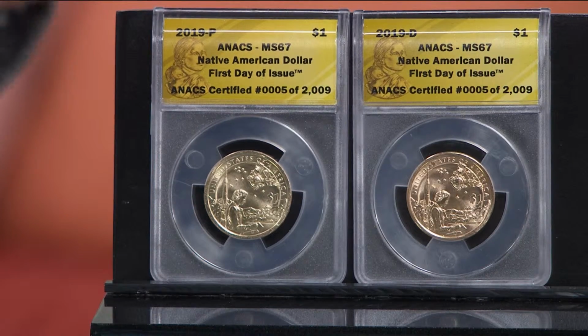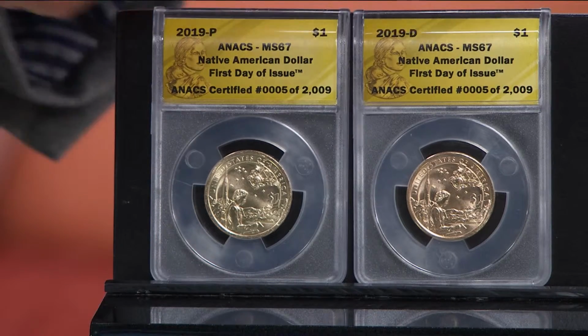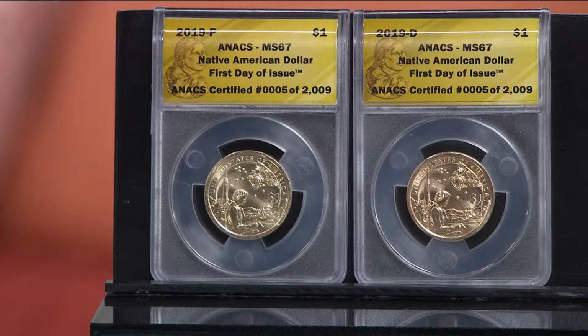Okay. So in other words, this batch graded really well. We got Mint State 67s, which is an extraordinarily high grade for a modern issue coin in uncirculated condition. We could send in another 10,000 coins and get zero. There could be strike-throughs. They didn't pay attention. The bags got tossed around. You just never know what's going to happen.